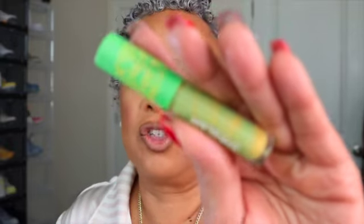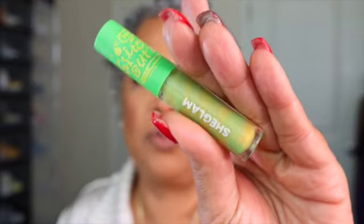So let's try the next one. This is .com. It's green with yellow shimmery glitter inside. This is pretty. This is really pretty.